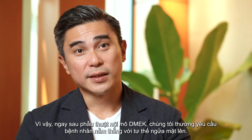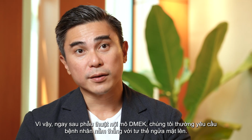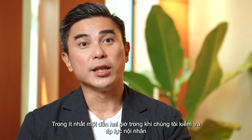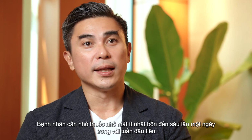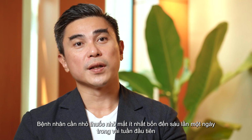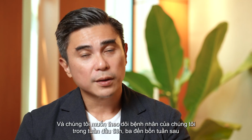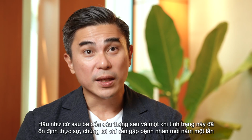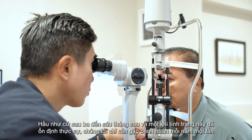Just after a DMEK surgery, often we require the patients to lie down flat, face up, for at least 1 to 2 hours while we check the intraocular pressure. Patients require eye drops at least 4 to 6 times a day for the first few weeks. And we like to monitor our patients for the first week, 3 to 4 weeks later, and almost every 3 to 6 months after.